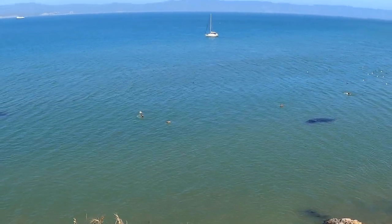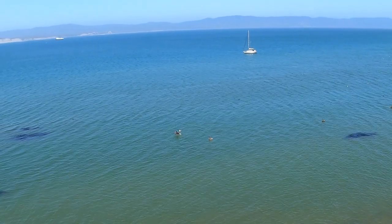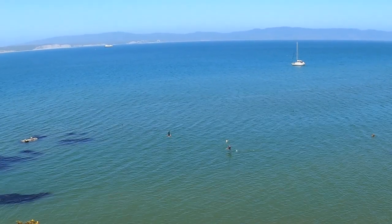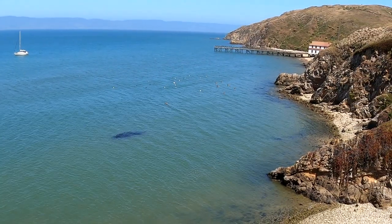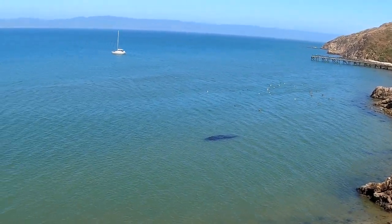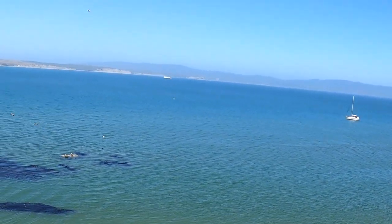There they go, dive bombing again. A seagull landed right next to him. Pretty amazing. I've never seen anything like that before.